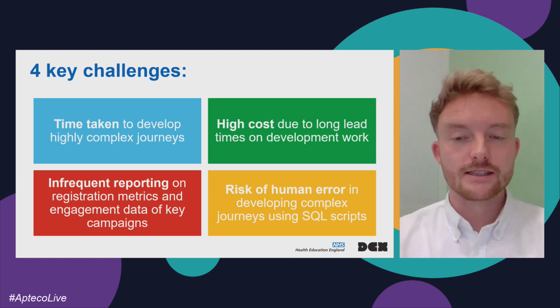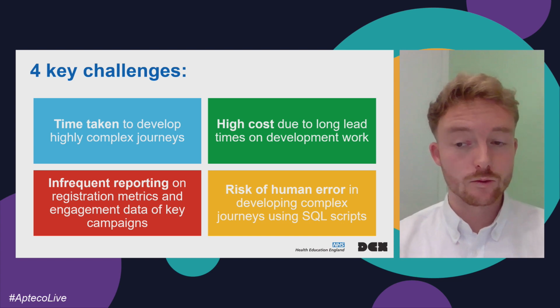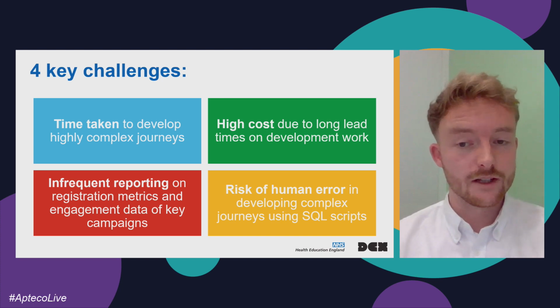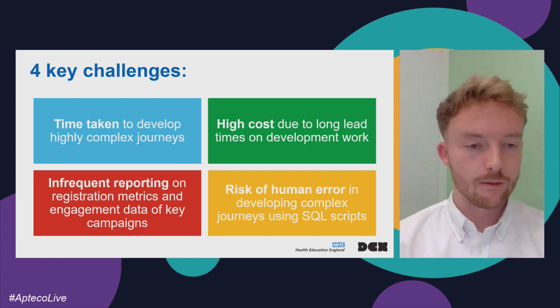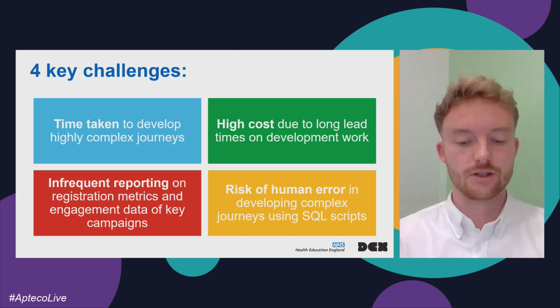So what were the challenges? There were 4 key challenges that we identified. The first was time taken to develop highly complex journeys using SQL scripts. And as a result of that, there was a high risk of human error. High cost as a result of that development time, which was impacting the client's budgets, and infrequent reporting. We were providing reporting via Excel spreadsheets on a weekly basis, and there wasn't that possibility to interrogate the data and use that as best as possible. So they were our 4 key challenges.